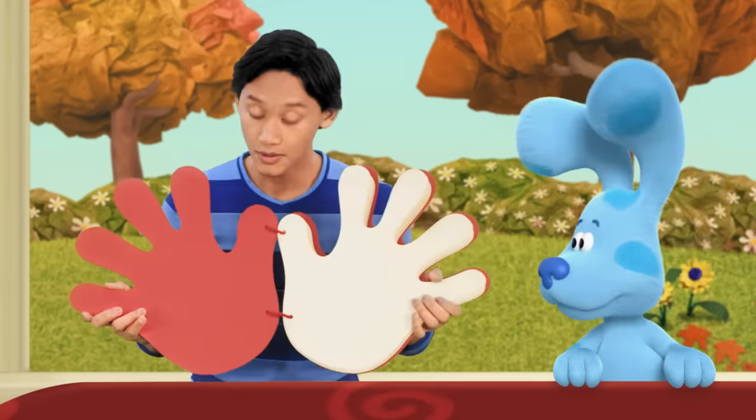Josh's blue tools lost their color. Will you help him find them? Awesome! Are these his blue tools? No, that's yellow. How about this color? No, that's not blue. It's pink. How about this color? Yeah, that's it. Those are Josh's blue tools.